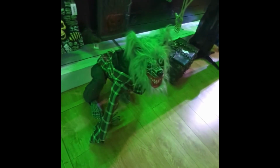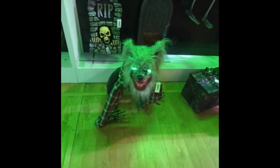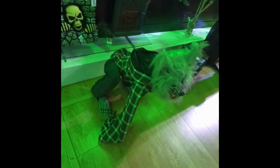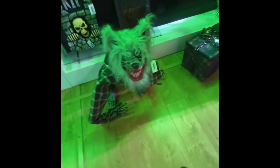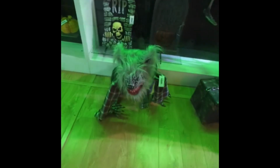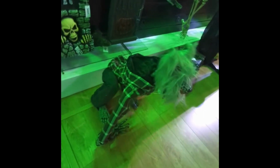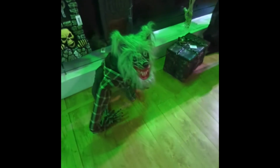I'd absolutely love to see this at the range. I love the green glowing eyes and also its stance with the legs and the hands. This thing looks awesome and I'd love to see it. It'd be my number one purchase out of any of them on this list, as I can just see it going great with the Costco Werewolf that's been in my collection for quite some time.